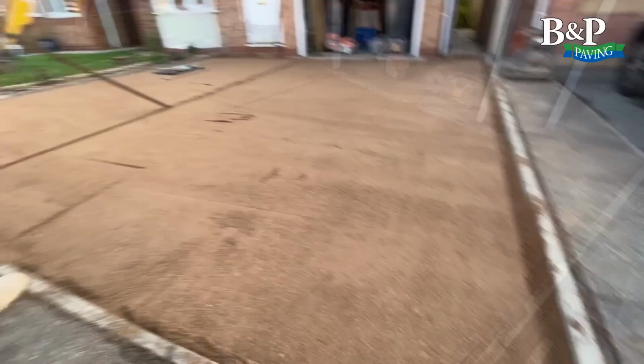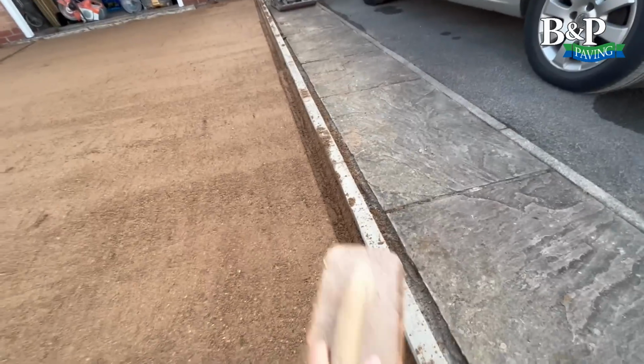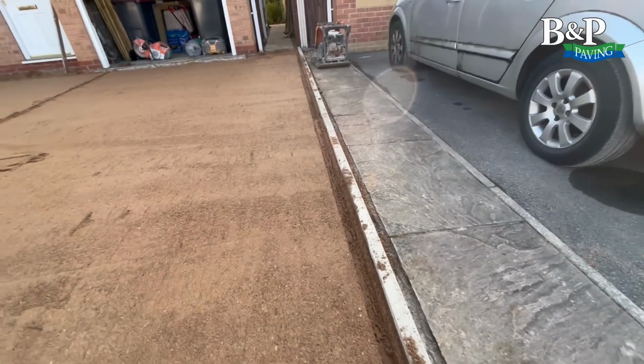So we've taken the bars out now, and we've got a hand float, so we put a bit of sand in and we hand float those gaps back in, make sure we can pack the sand.